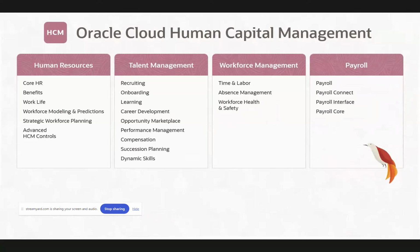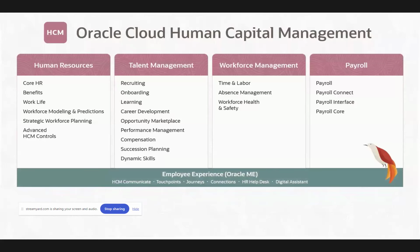When talking about HCM systems, we can't forget the employee self-service aspect of the product. For this, there is an employee experience module called Oracle Me. Here you will also find options such as HCM Communicate, Touchpoint, Journeys, HR Help Desk, and Digital Assistant. All of these combined allow the employee to take control and ownership of their own data and use the many self-help options to get the information they need quickly and efficiently.